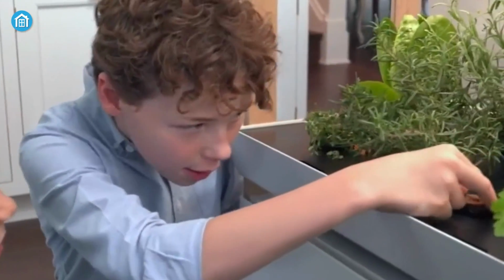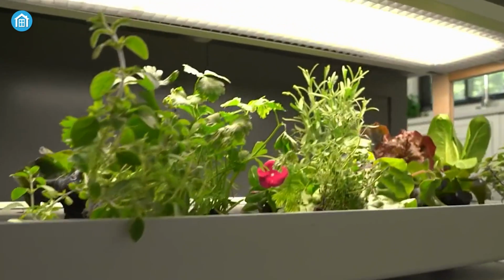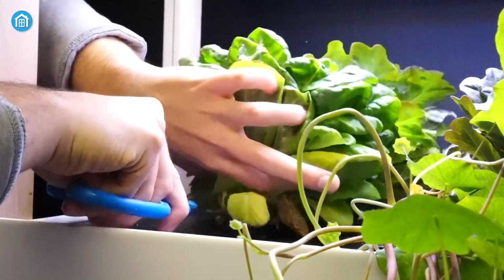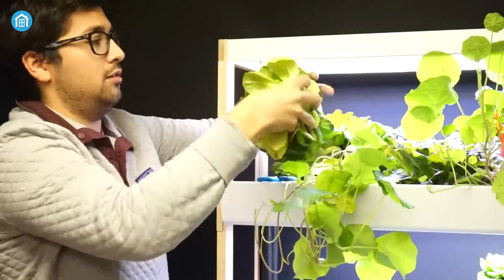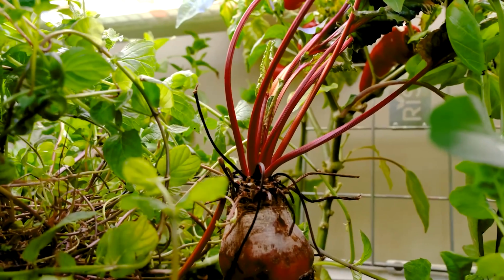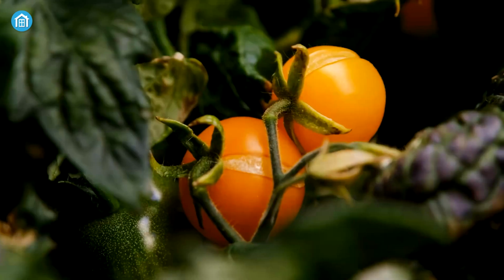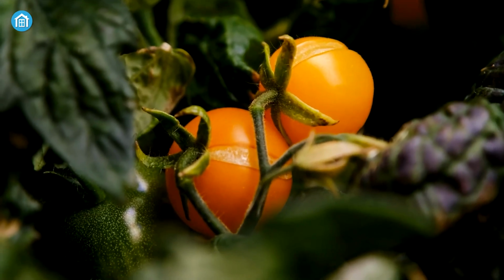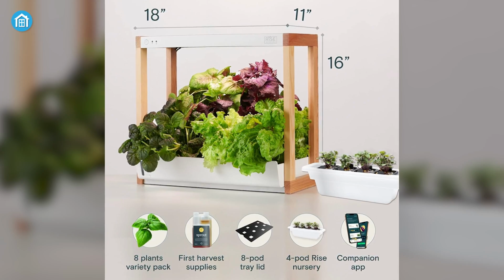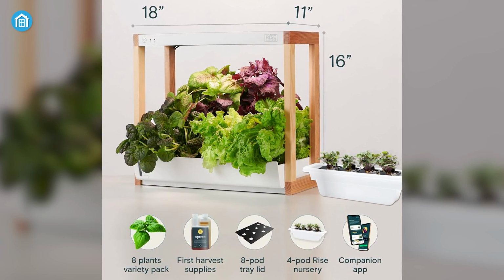Homegrown herbs and veggies are just weeks away with Rise Garden's sleek, space-saving hydroponic garden. Perfect for urban dwellers and anyone wanting farm-fresh produce sans the hassle. This indoor smart garden lets you easily cultivate greens, herbs, fruits, and vegetables without soil, bugs, or a green thumb. At just 18 inches wide, it fits perfectly on counters and requires only occasional refills of the self-watering reservoir.